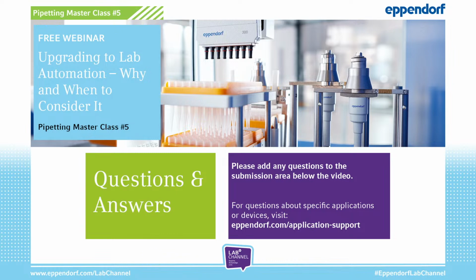Okay, then we have a question for an application. Can you use a liquid handler for sterile sample dilution? Very specific.